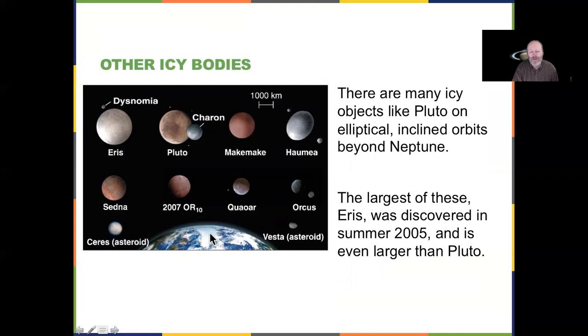For size comparison, here are our two largest asteroids, Ceres and Vesta. Some of these are classified as dwarf planets, as is Ceres down here. Now here it says Eris is even larger than Pluto.